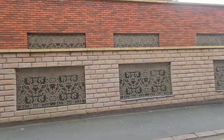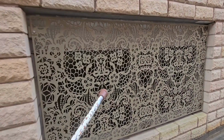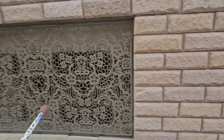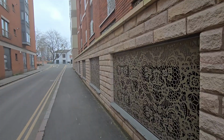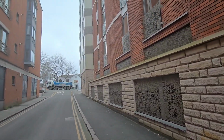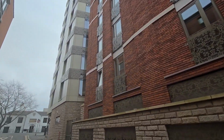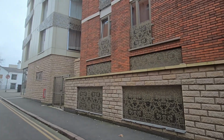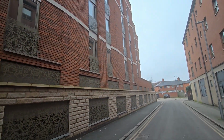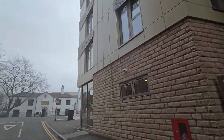This has obviously been done in the old style, because look, we've got a bit like the Nottingham Contemporary. This obviously is metal. However, it's been done in that way to commemorate Nottingham as the lace industries. Lace Market. That's why it's called Lace Market, yeah. It's not the prettiest of buildings, but I see what they've tried to do. Bit of old and new.